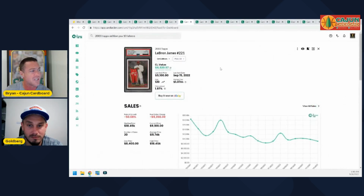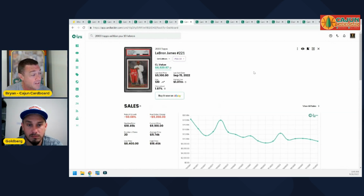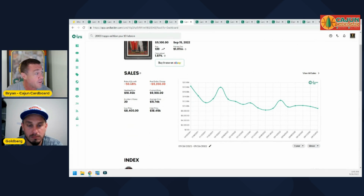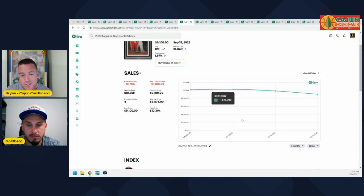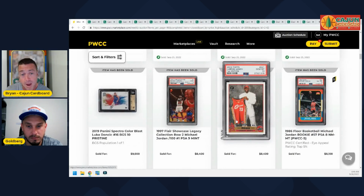I've got this one pulled up because this is an interesting alternative to the LeBron base Topps PSA 10, which is a pop 2,193. This is the first edition, so it's only a pop 120 right there. Again, on a death march, down 50% over the last year. What has it done over the last 3 months? That's what I suspected. It's sort of steady, down 11%. The last one sold for 9,100. I think I bought somewhere around the 10,000 mark. Last one sold 9,100. This one drops again. I think that's a good buy for the buyer. Pop 120 is not a lot for LeBron.